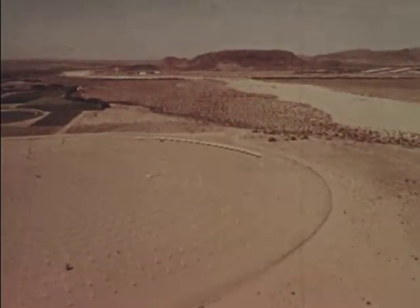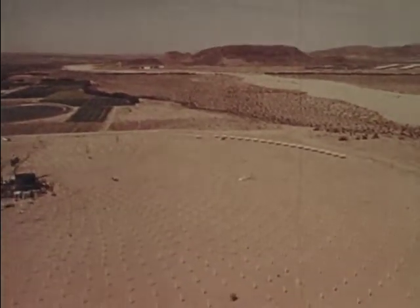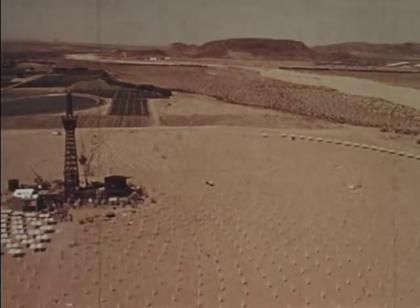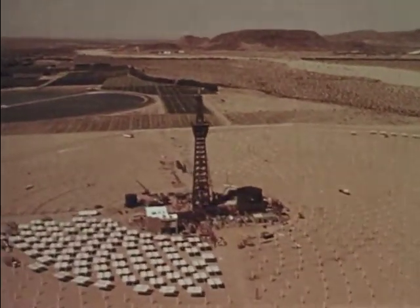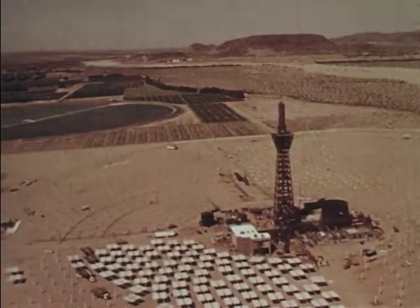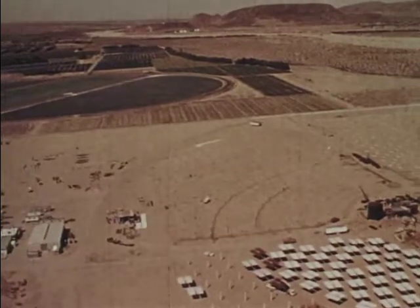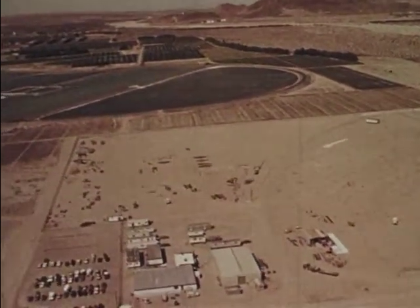After statewide surveys, a location with dry, high desert terrain and very clear air, Barstow, California, is chosen as the site for the Solar One power plant. Construction commences in the fall. The outline of the solar plant graded into the sand. The plant site in the Mojave Desert averages over 300 cloudless days per year.